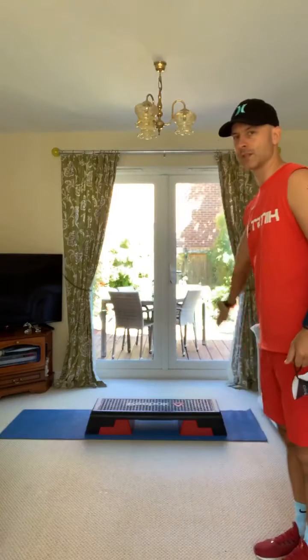So, with today's class, if you've got a step, make sure it is horizontal. I will go through it in a second. Again, we're going to show the exercises on the step and off the step before we do the warm-up. Just walk yourself through it. You don't have to get your heart rate up just yet because we haven't warmed up and I don't want you pulling a muscle.